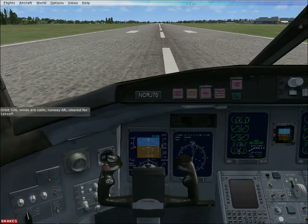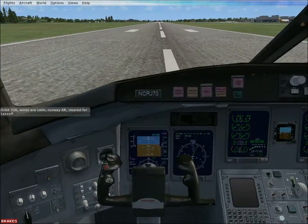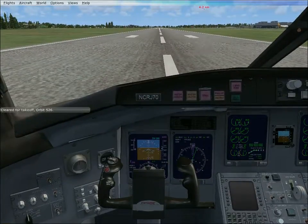Orbit 526, winds are calm, runway 6 right, cleared for takeoff. Cleared for takeoff, Orbit 526.